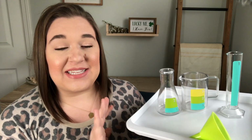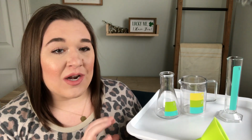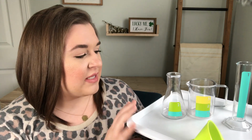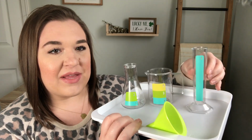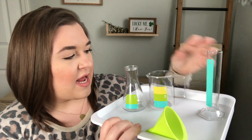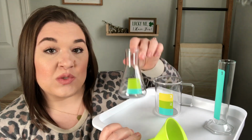Next up is this liquid lab. How cute is this? This is right up my son's alley. He loves playing with water, anything that you're pouring from one container to the next. I really like this activity because number one, it's open-ended, and number two, you are dealing with different amounts.